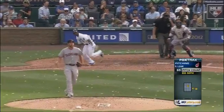But with Asdrubal Escobar, I mean, he gave it up quickly. Kipnis. The speed on the left side. No chance.